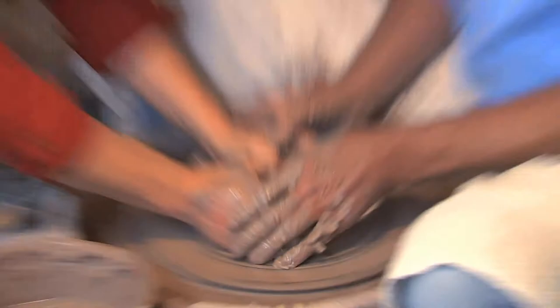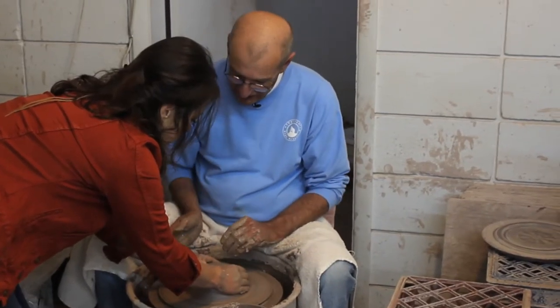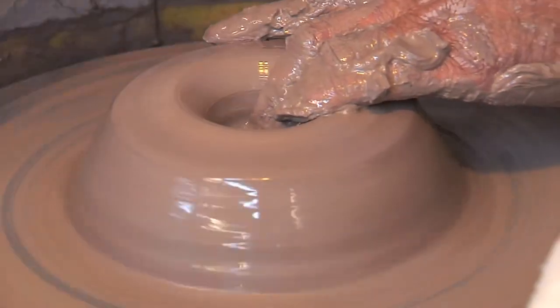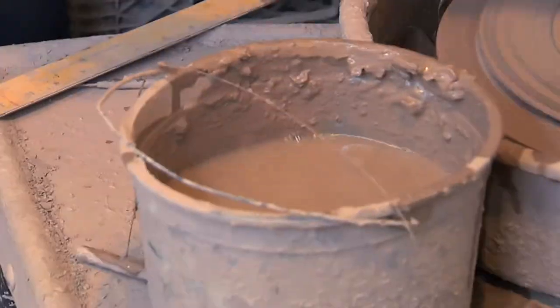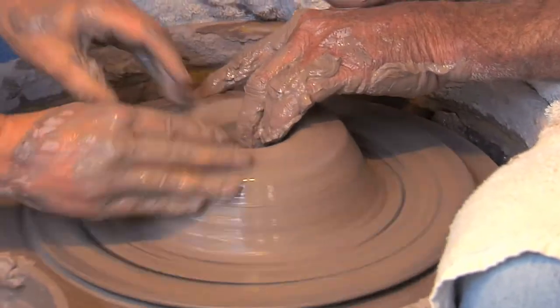You have to have pretty strong hands, don't you? You get some pretty good handshake going on. Feel that? Yep. Okay. Gently remove your hands. A little bit more moisture. Okay. Now take it right here. One hand on the inside. One hand on the outside.